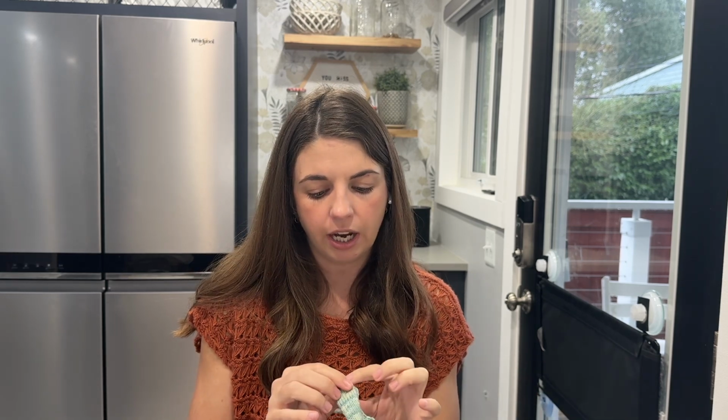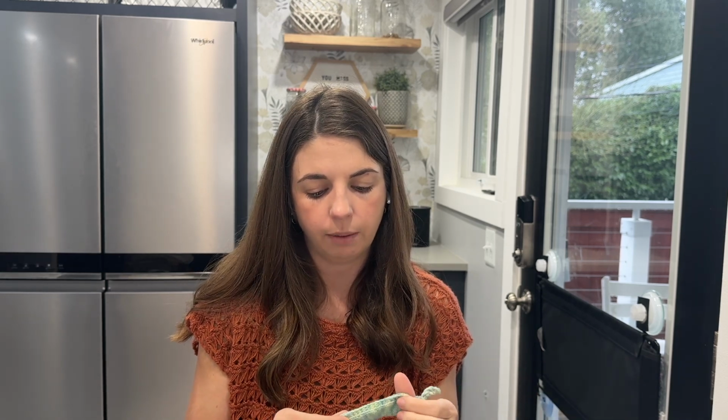And then did I say the pattern name? I don't think I did. The pattern for these is the With Love bookmark. It's a free Ravelry pattern. And the only adjustment that I made for the most part is how I start and end each row. So I put notes for what I'm doing there in my Ravelry project page.